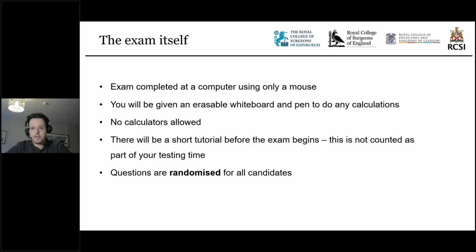But there will be no calculators allowed and you will not be provided with any other stationery or allowed to take any other stationery in or out of the exam. There will be a short tutorial on how to use the Pearson VUE system before the exam begins.